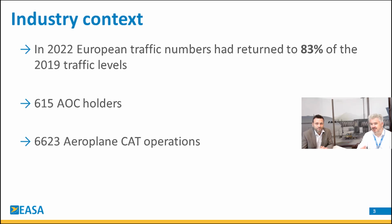And maybe it's worth giving a little bit of context first in terms of traffic levels and the size of the industry and how that's changed. After the COVID period of very low activity, which I think the industry suffered from and everyone associated with aviation noticed, we can be glad that the year 2022 brought us back to 83% of traffic levels, if we speak for European traffic, when compared to 2019.